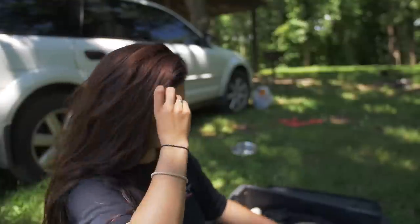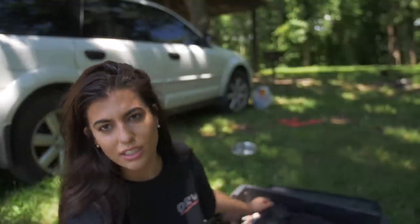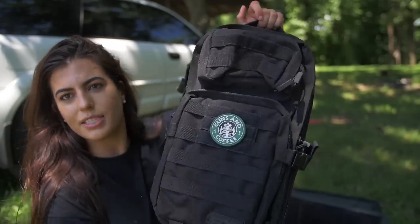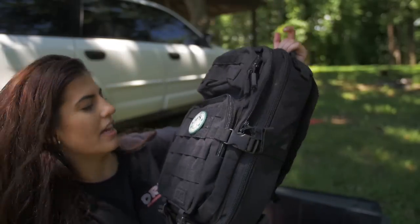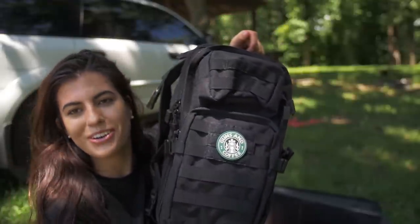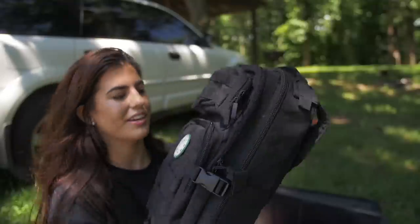Those live up there. The main thing in my yellow tote is my tent, which I have down here. It's all opened up because I didn't close it from last time I used it, because I don't really see a point. And then the big thing is my go bag, which says guns and coffee on it, and has the Starbucks logo. My brother got me this for my birthday a couple years ago.